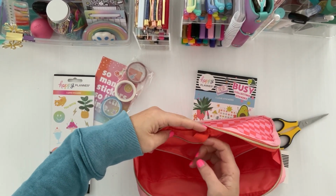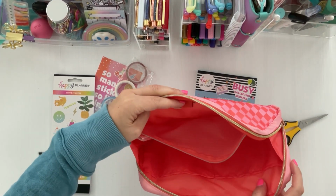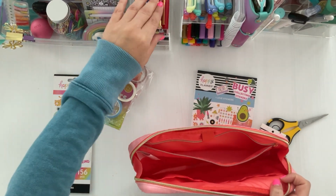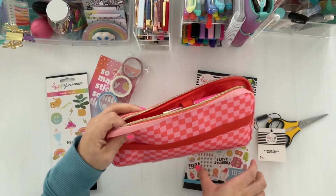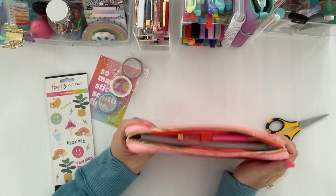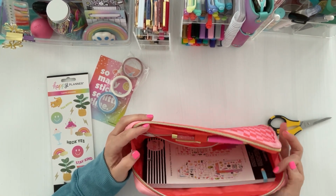And then it actually has a pen loop right there that you could put a pen in. It would have been cute if they did have a pen to put in here. So I'm just gonna take a pen that I have on my desk. You could stick that in there. So yeah, this is very spacious. I love the fact that a Happy Planner value sticker book fits in there quite nicely. And then you can put all your other pens in there.